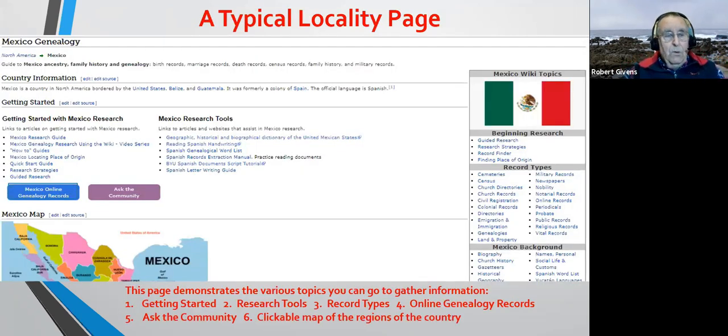Okay, so when you're going to a locality page, most of the pages, they've been standardized, will look something like this, at least at the country or state level. You should get pages that look something like this, and they all have some of the same parts to it. The very, very top is just an introduction to the place, which in this case is Mexico and genealogy. There's a little country information, who borders it. It was formerly a colony of Spain, official language Spanish. And then the stuff we want.